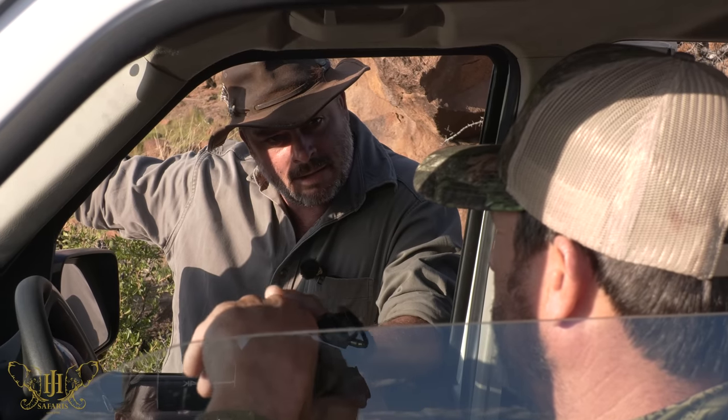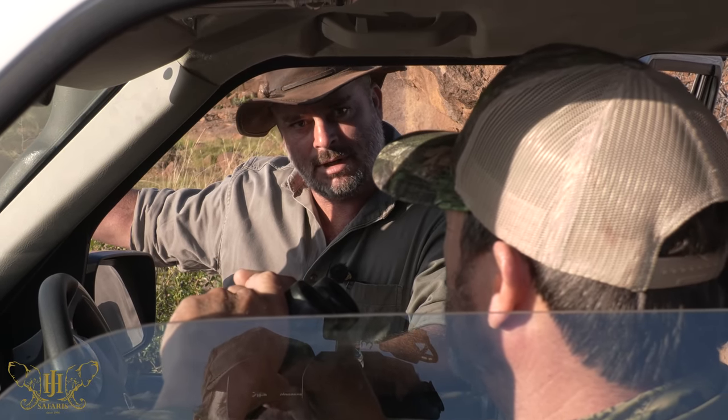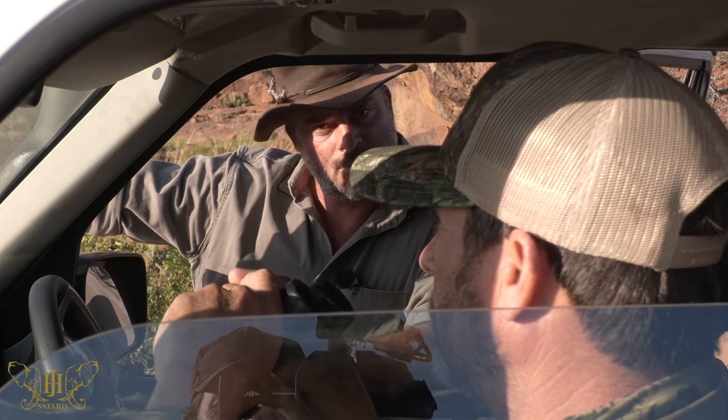Spot the springbuck down there. There's one black one. You can actually see the horns from here, so that's already a very good sign. So we're gonna just drive down behind this bush, and from here we'll walk.